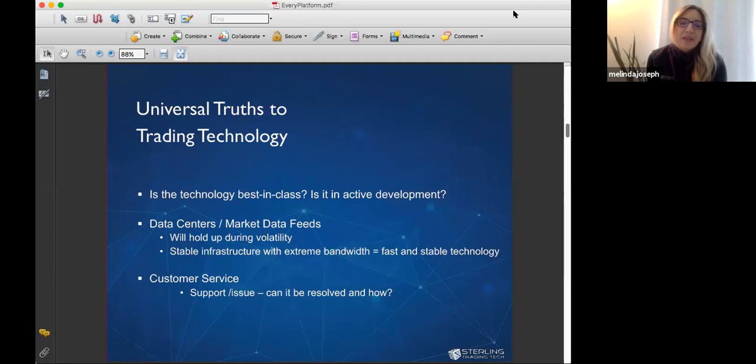So some of these things that I want you to think about are true no matter what type of trader that you are, and no matter what you're trading. These are kind of universal truths or things to think about for trading technology. First and foremost, is your technology best in class? And is it in active development? What does active development mean?